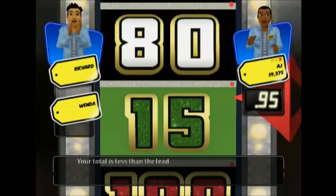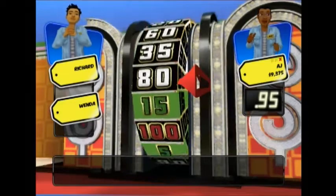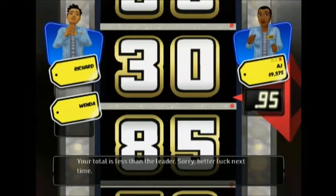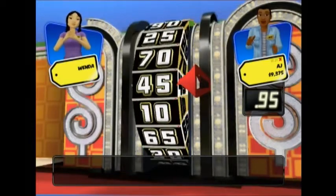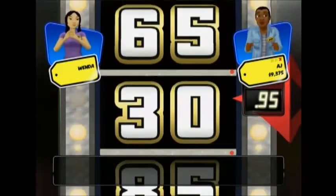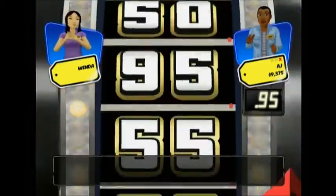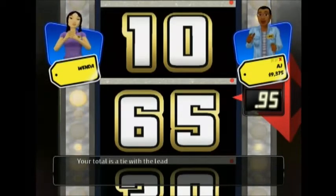Team, take your second spin. 45. Your total is less than the leader. Sorry, better luck next time. 30. Take your second spin. 95. Your total is a tie with the leader. Stand next to the wheel.